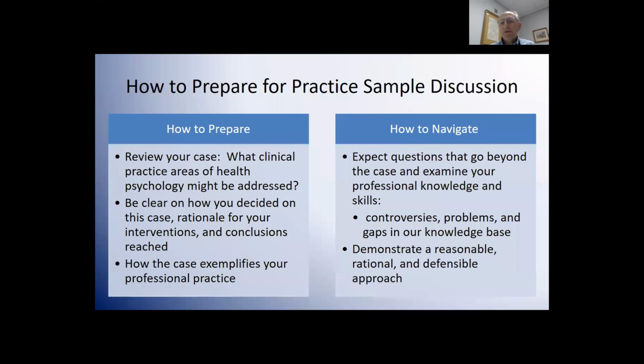And also, as we said before, we're interested in how someone's thinking. So be really clear in your understanding of how you decided to pick this case, how you decided on your interventions, what was your rationale, and your conclusions about how you got to where you thought you were at the end of the case. What the examiner is looking for is how the case and other things help exemplify your professional practice as a clinical health psychologist.